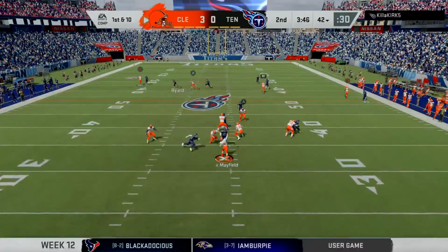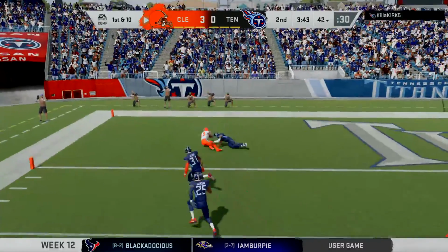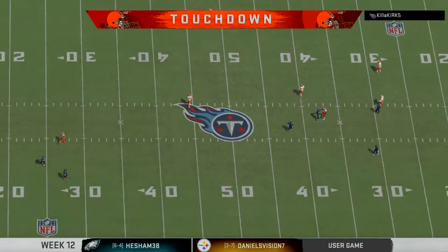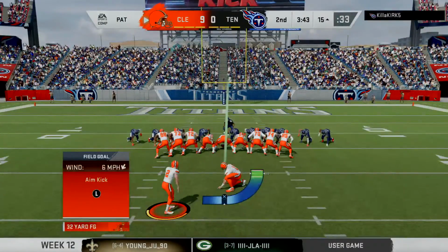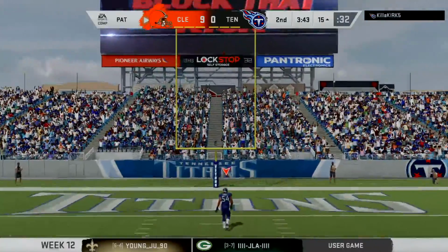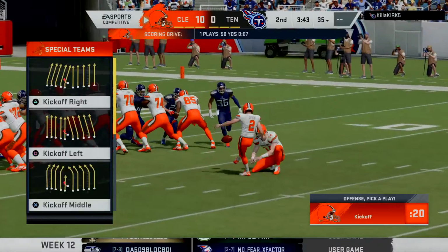Mayfield looks to throw. Looking deep downfield. And he is into the end zone. Touchdown, Cleveland. Odell Beckham, his 17th touchdown now on the season. And the Browns are able to strike quickly for 6. Extra point by Seibert, up and good. And the lead grows to 10-0.